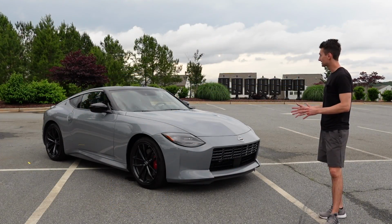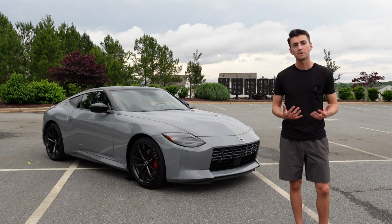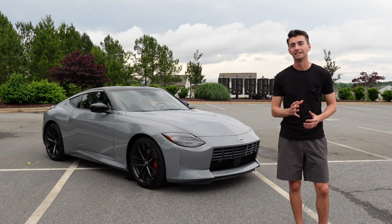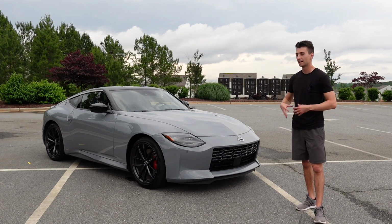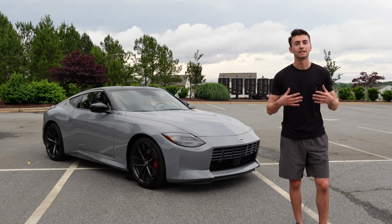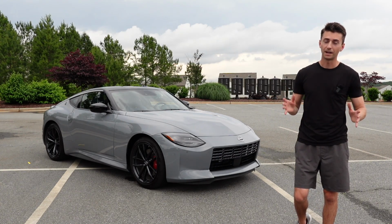So with that said, the Nissan Z, it is a fun car. I wish I could see more of them out in the world. I want to see more people buy them, but I think it's up to Nissan to maybe lower the price just a tad, or give these cars even more features, give us adaptive suspension, give us the bucket seats, and give it a little bit more premium feel. But anyways, those are all my thoughts.